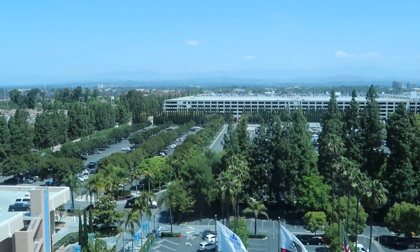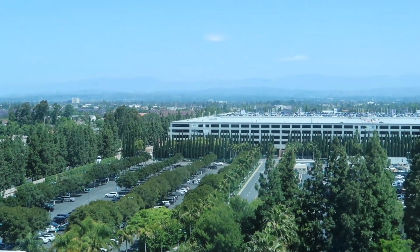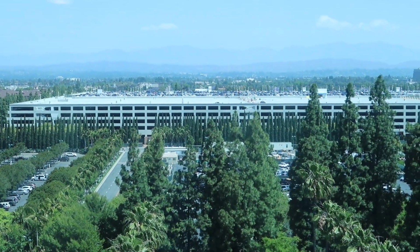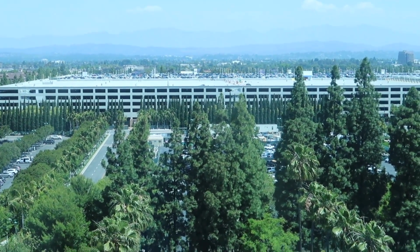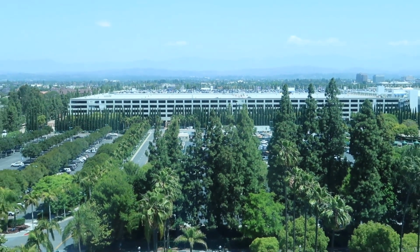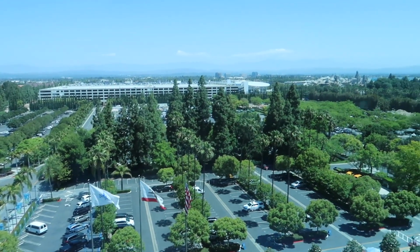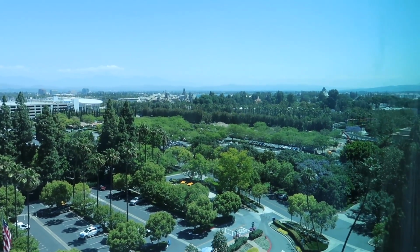Not only are we on the top floor with these amazing views of the mountains, let me zoom in here for you guys. They're a little foggy there in the distance, but they're so pretty. One thing I miss about Disney, living here in California. But let me zoom back out because we are on the right side to see Star Wars Galaxy's Edge.